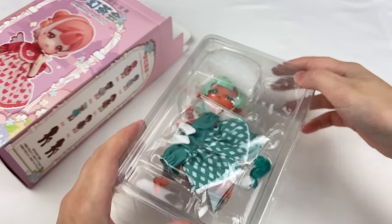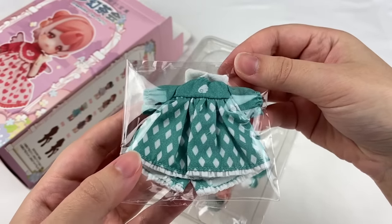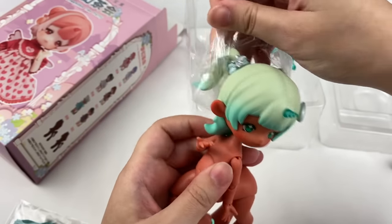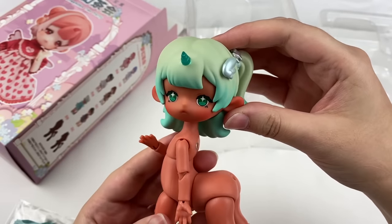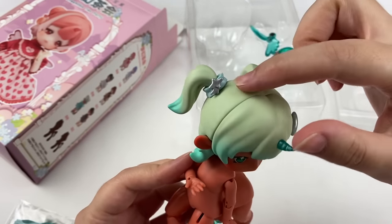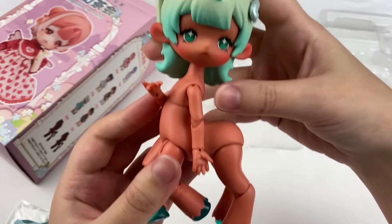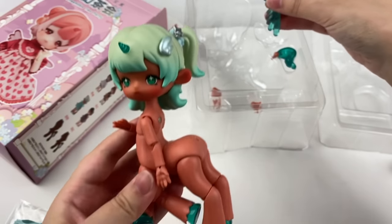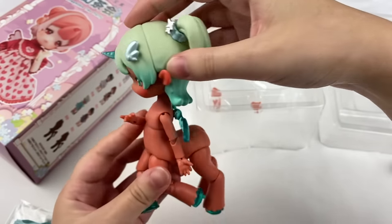Oh, this one is super pretty. So we have her little dress there, which is in a nice green colour. Let's take it out of the packaging. So this one has super pretty pastel mint hair which fades to a darker green, and her accessories are in a silver metallic paint. She also has a little semi-transparent horn which is the same colour as her hooves. And then she also comes with the little wings which again are magnetic, which looks super nice.